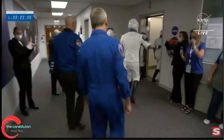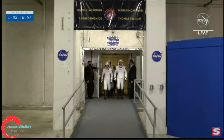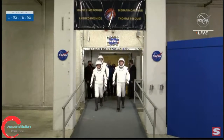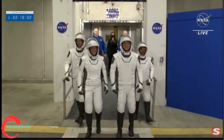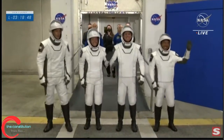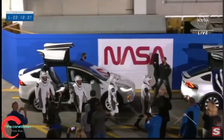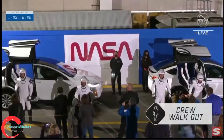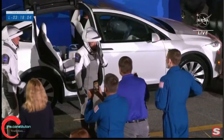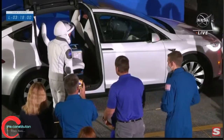Thomas and Aki ready for their ride to the space station. And here they come, the Crew 2 astronauts taking their first steps outside before their journey to space. I love this moment. They're now going to have the opportunity to wave goodbye from a safe distance. And it looks like Bob Behnken is there with the son of he and Megan McArthur.